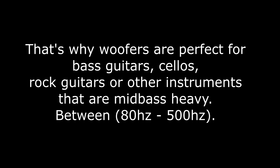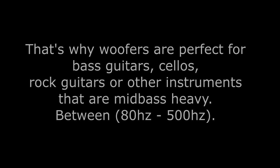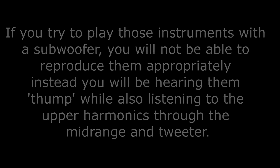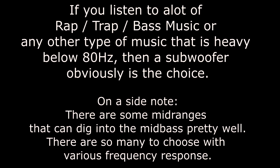That's why woofers are perfect for bass guitars, cellos, rock guitars, or other instruments that are mid-bass heavy between 80 Hz to 500 Hz. If you try to play those instruments with a subwoofer, you will not be able to reproduce them appropriately. Instead, you will be hearing them thump while also listening to the upper harmonics through the mid-range and tweeter. If you listen to a lot of rap, trap, bass music, or any other type of music that is heavy below 80 Hz, then a subwoofer obviously is the choice. But if you like a nice full sound, don't skip out on a dedicated woofer, aka mid-bass.